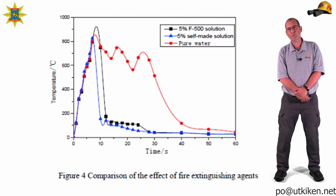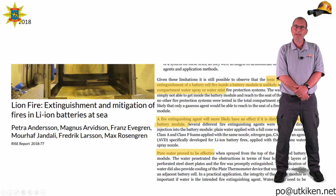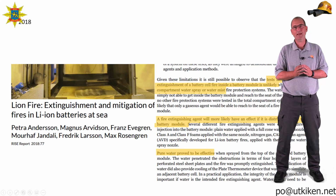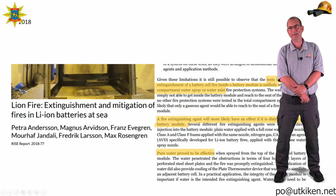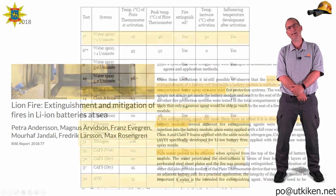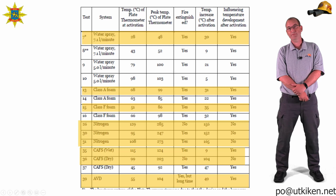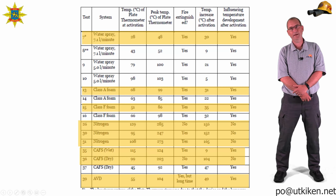In 2018, a Swedish report about lithium-ion batteries at sea made some interesting conclusions as well. They tried fog sprinklers, and they concluded that if you don't get the wet agents into the battery casing, it will not end the thermal runaway. So there are several reports here that say if we don't get the water or the extinguishing agent into the casing, the thermal runaway will continue. Pure water proved to be effective in their tests. Also Class A foam and Class F foam worked well.